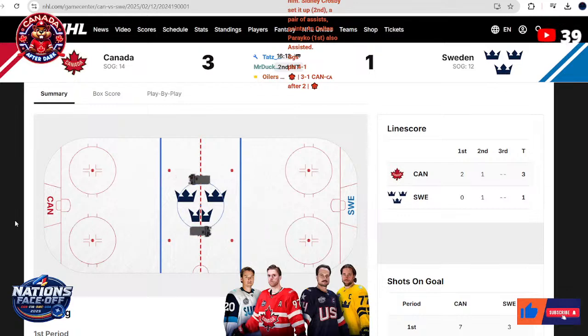Much better response as they started with just getting pucks on the net. They did a great job on their entries, really stretching out that O-zone, getting pucks to the point, D to D, firing it on net, getting Binnington moving in his crease, and eventually catching him a little bit sleeping to make the game 2-1. But great response by the leadership group of that Team Canada.